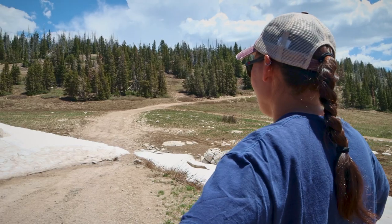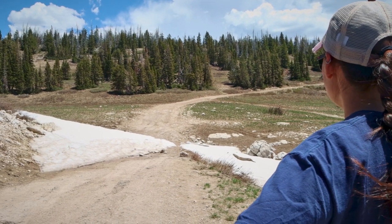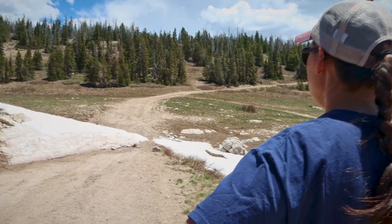So we've stopped for just a split second because we have come upon an obstacle, snow. It looks like right there, that's the only dirt to get through. Seems to be kind of soft on the right-hand side, but then there's snow and a slope on the left. Also soft. I know because I stepped in it. Yeah. I tested it out. So we should probably use some Max Tracks? I don't know. For extra stability? Maybe.